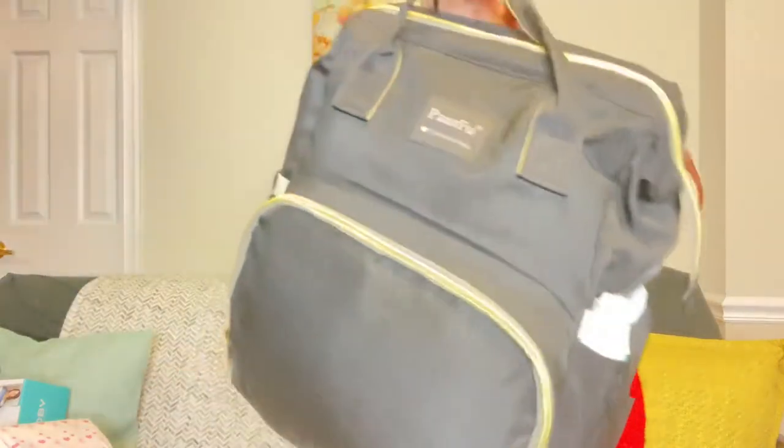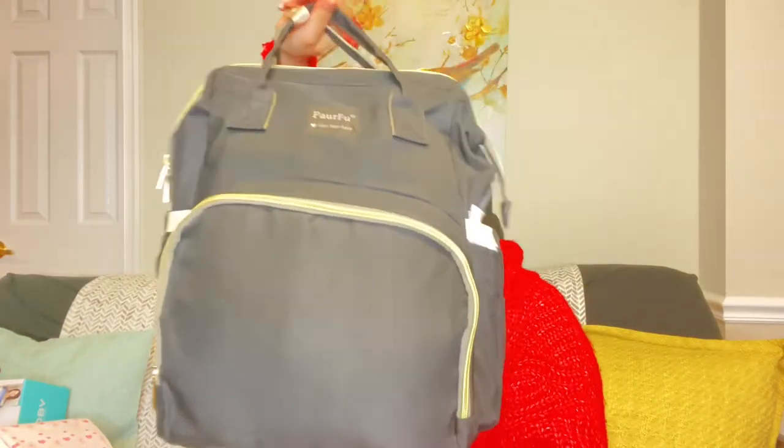The fourth category that I'm going to be talking about is on the go, anything that you'll be using outside the house. And that will be a diaper bag, your car seat, your car, the baby stroller, the baby carrier, things like that. So I'm going to be talking about these right now. So first item will be a diaper bag.